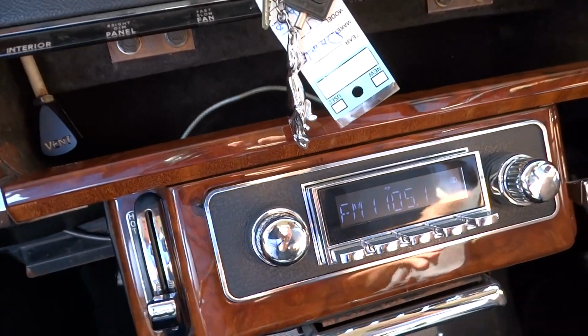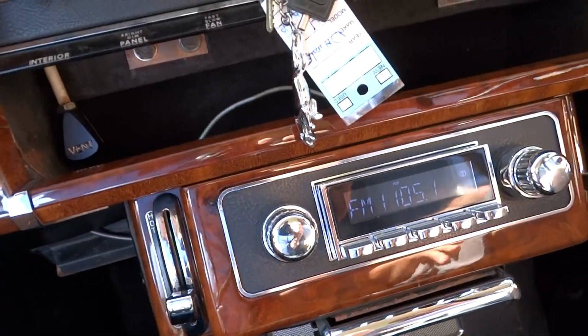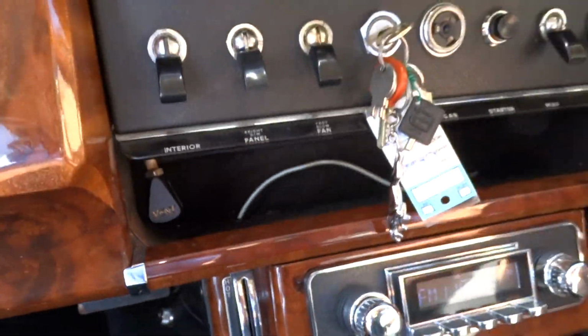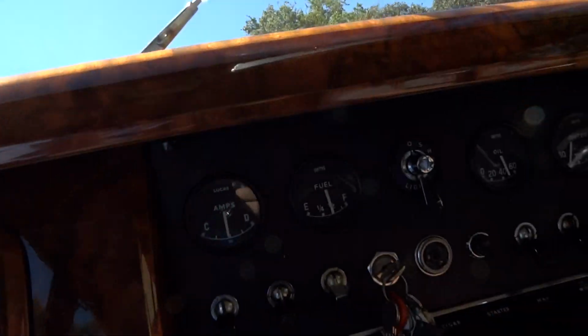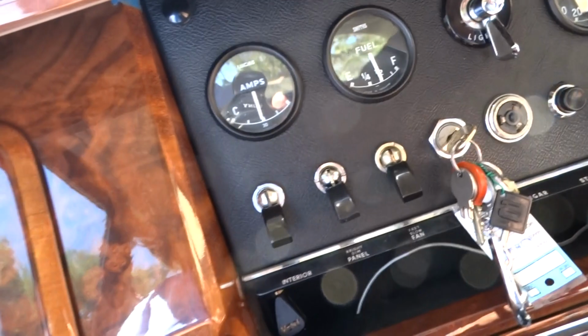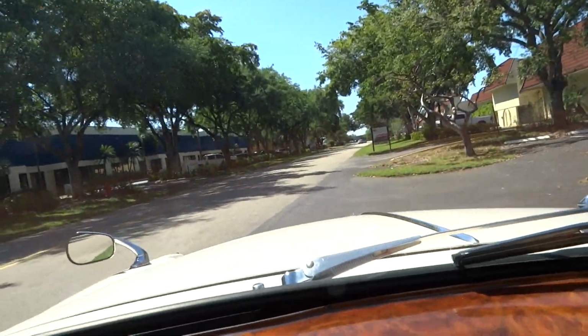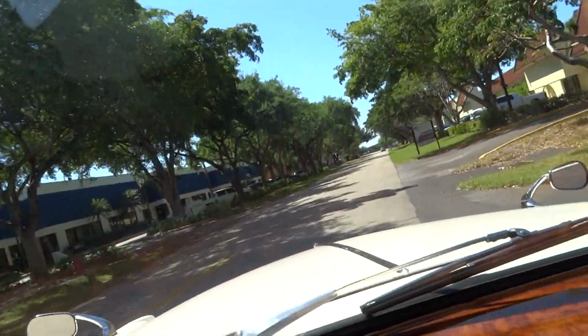I don't know what to say about the radio except for it looks like an old radio, but it's not. It's some kind of aftermarket custom radio that you buy for these. Your wipers, your gauges. Then we're gonna take it for a ride.